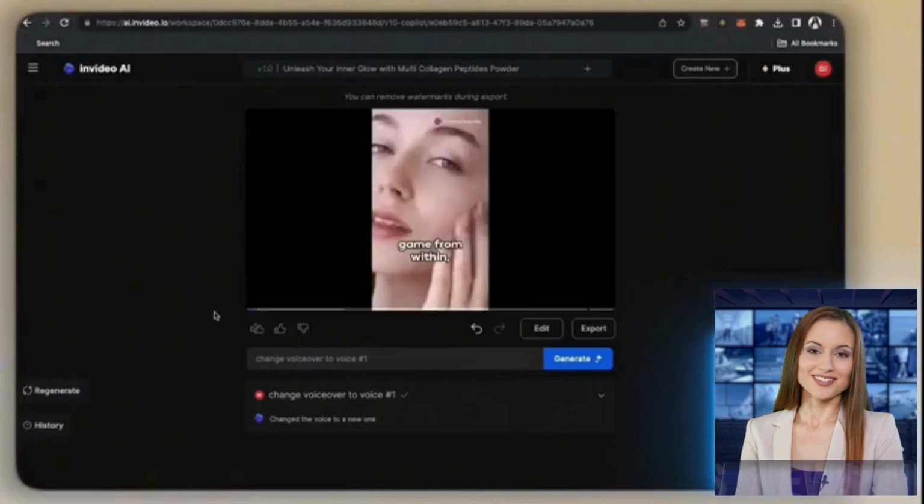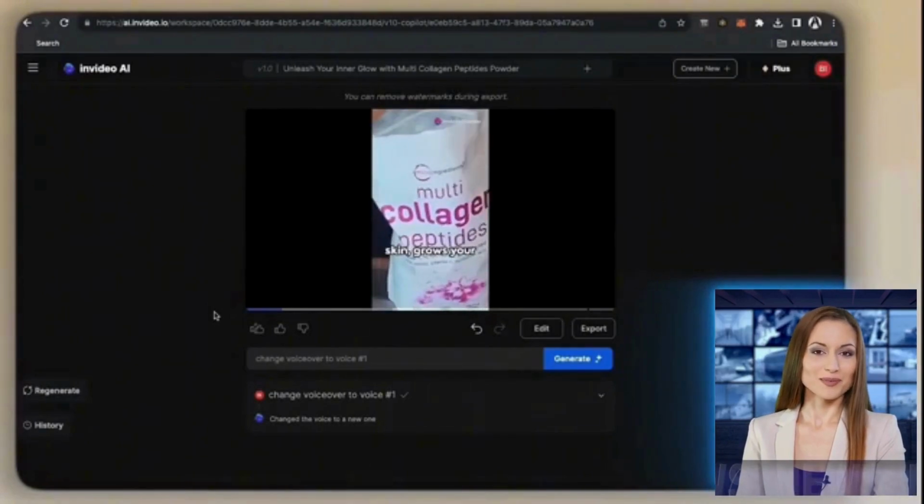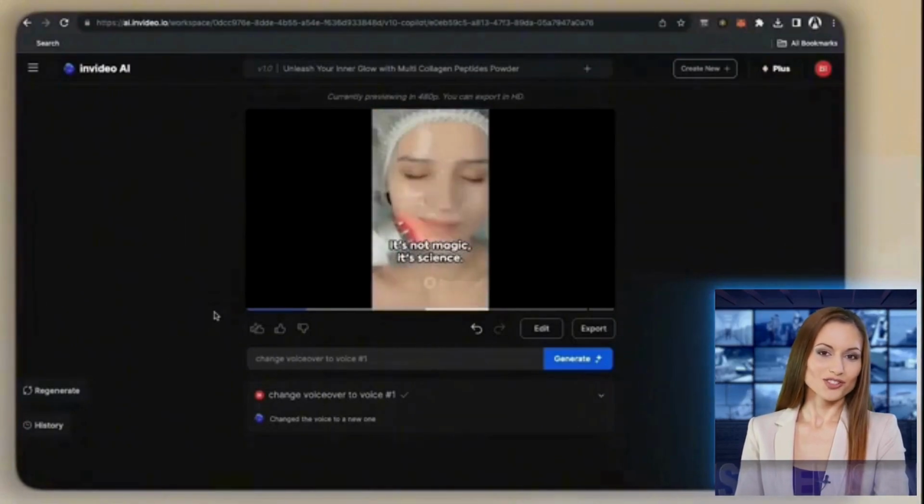Just listen to that. So your game from within. This one powder that rejuvenates your skin, grows your hair, and gives you a youthful glow. It's not magic. It's science.